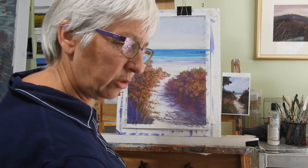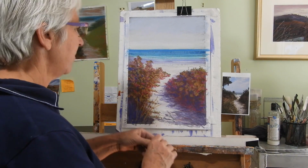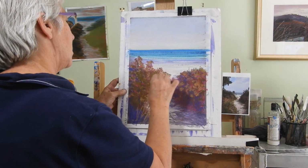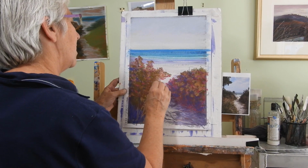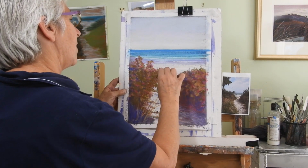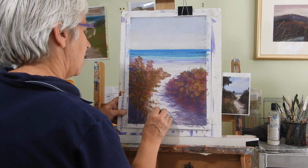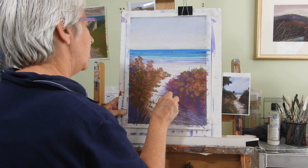I'll put in a few more greens as well. And again, these are not bright greens, they're more subdued kind of greens. And I'm adding some of those in as darker bits in there. In these little bits that are running into the pathway. I'm not going to be doing any more grasses for a while. I'll put a little bit of the darker green over here as well.